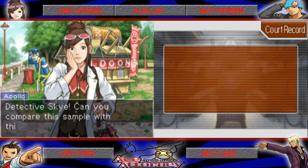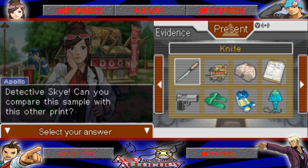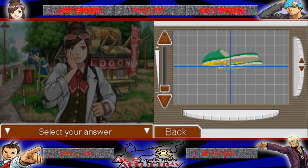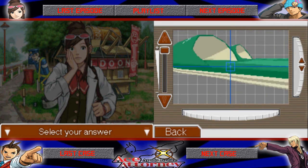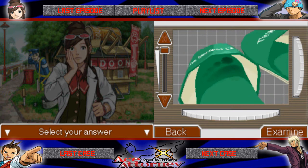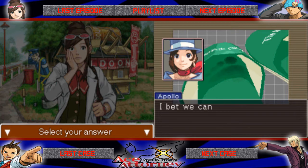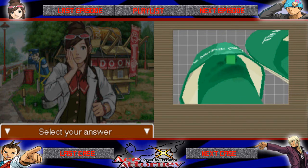Detective Sky, can you compare this sample with the other shoe print? We want to actually compare this to this. I think we want to check to see if there's a print there. Yeah, there it is. Could this be a print? Why would there be a finger? Oh, you mean a toe print? Good call, Apollo. I bet we can analyze it just like a regular print. This could be a vital piece of evidence.